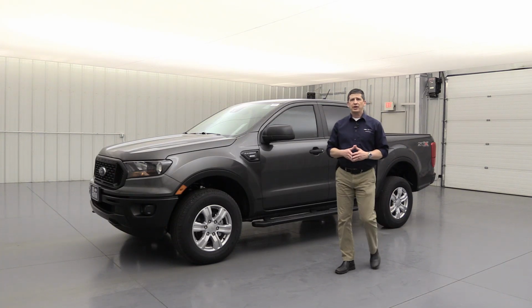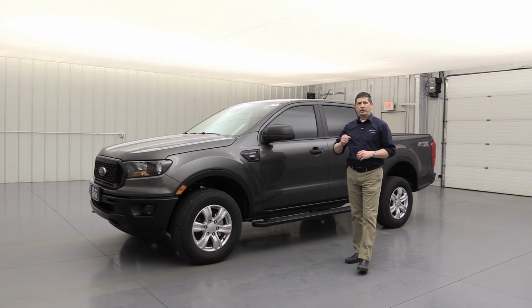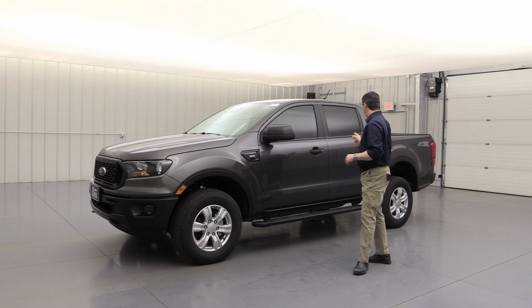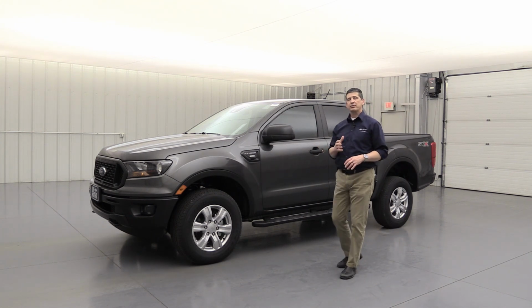So the next couple clips, I want to talk about a couple different appearance packages you can get on your Ranger with the XL trim. And I actually brought in a Super Crew with the STX package. We're going to get to that in just a second. I want to talk about the Chrome package first.